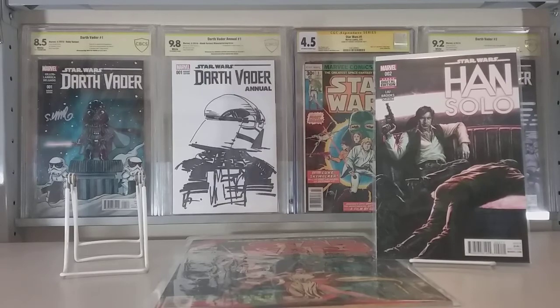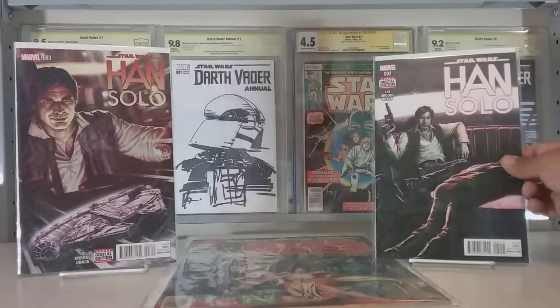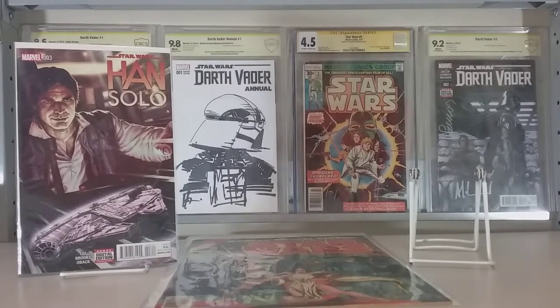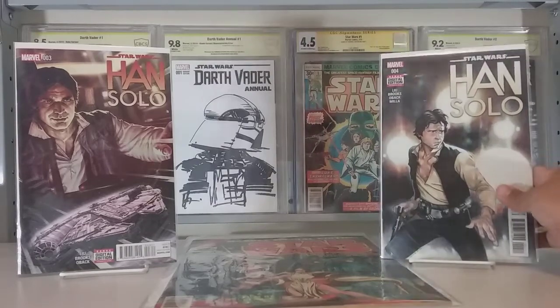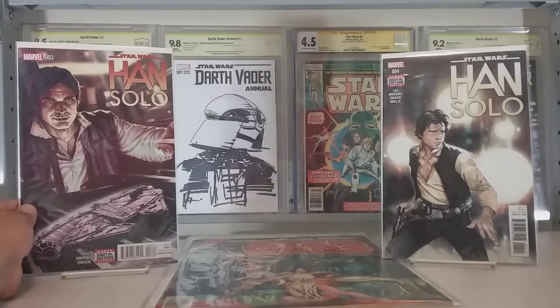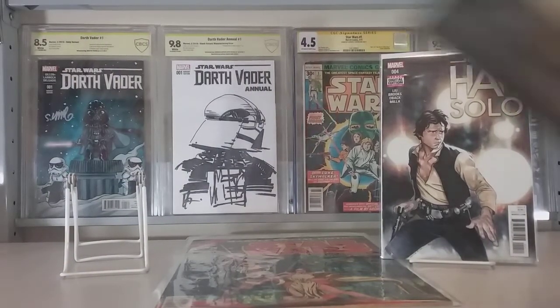Solo's dope. I think he's my favorite character. Number 3. I know a lot of people like Chewie and Darth Vader. I mean, Vader's dope, but I don't know, man. I like Solo. It's the kind of character I like. Number 3. Number 4. Here's number 5.